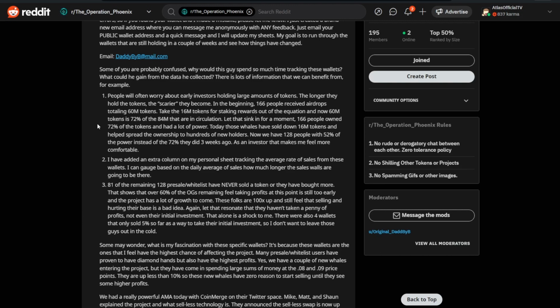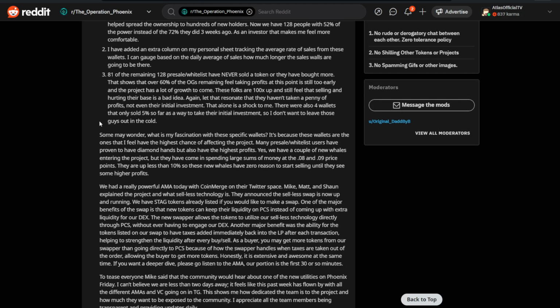Today, those whales have sold down 16 million tokens and helped spread the ownership to hundreds of new holders. Now we have 128 people with 52% of the power instead of the 72% they had 3 weeks ago. As an investor, that makes me feel more comfortable. I have added an extra column on my personal sheet tracking the average rates of sales from these wallets. I can gauge based on the daily average of sales how much longer the sale walls are going to be there.